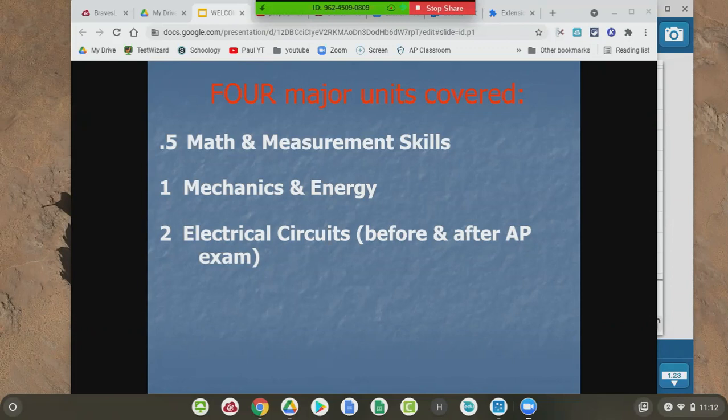So unlike a Regents course, where you learn all the different topics in physics, electricity, magnetism, waves, modern physics, as well as mechanics, that's done more at a superficial level. At the AP level, we focus on mechanics and energy and quite in depth.